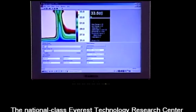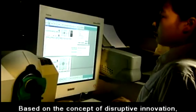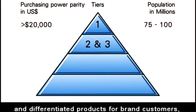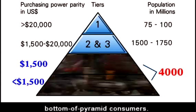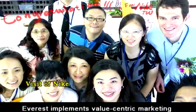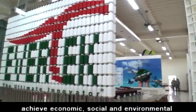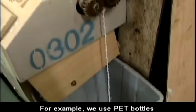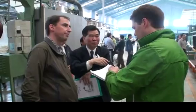The National Class Everest Technology Research Center, ETRC, was founded in 2003. Based on the concept of disruptive innovation, ETRC develops not only high-end and differentiated products for brand customers, but also creative and excellent products at reduced prices, targeting the bottom of the pyramid consumers. Everest redesigns high-tech products and popularizes them for more users. Everest implements value-centric marketing to create shared values with stakeholders and achieve economic, social, and environmental triple bottom lines. For example, we use PET bottles and waste yarn to make recycled polyester and recycled nylon for our customers.